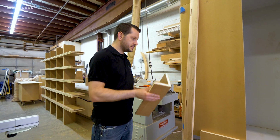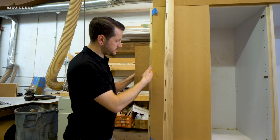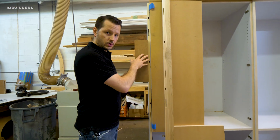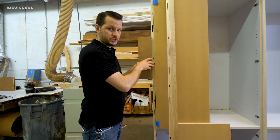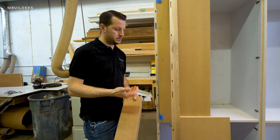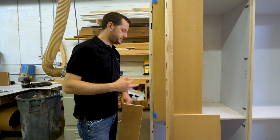So something like this would actually get screwed into the side of the case, typically from the inside, and again, we always try to hide these screws. And then the goal is to flush it out on the same plane as the doors. This application is a little bit more difficult to scribe, but it is necessary in some applications. So those are the two filler styles that we like to use here.